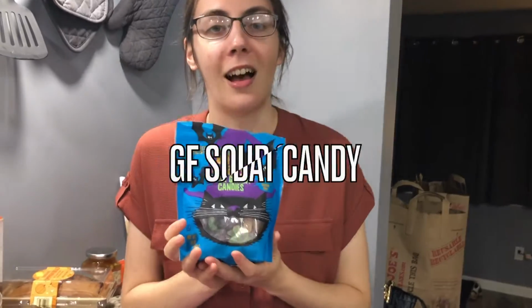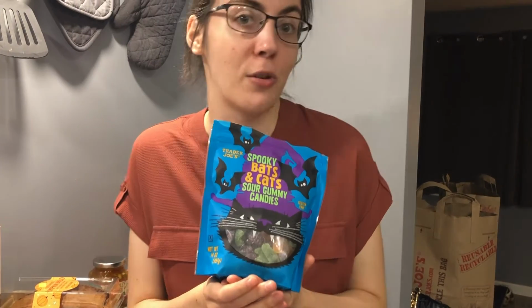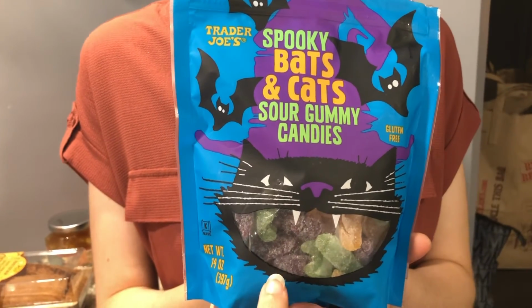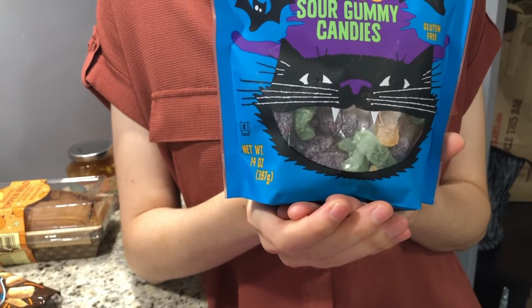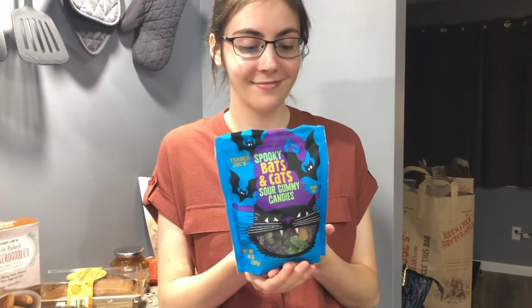I don't like gummy candies, but Erin got these, and she is going to report on how well they are. Let me tell you. Okay, so first, the purple ones. Super delicious grape flavor. They do have an orange. I'm not a big fan of the orange flavor in gummy candies, but it was delicious. The green, too. Super delicious. But since Taylor won't try it, it'll just be between us.